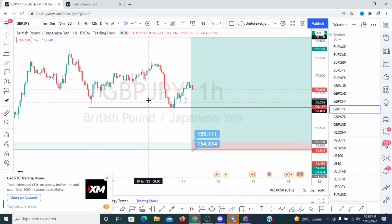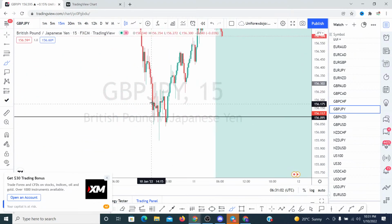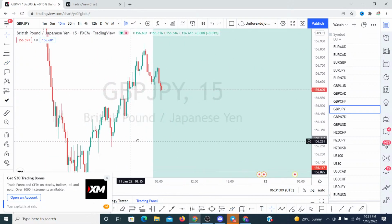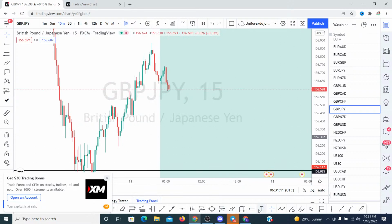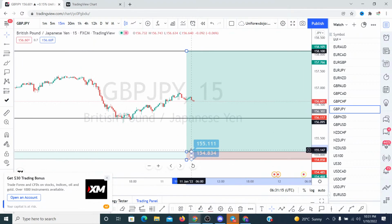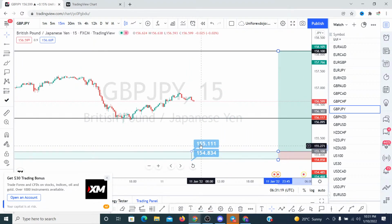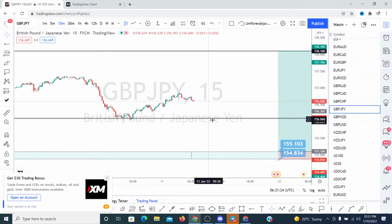For now, we're still holding on to this bias, and if you do want to look at the lower time frames and see what we can pick up on the lower time frames, I'll just show you now quickly. And I think we do have something brewing in here. We definitely do. Let me just move this a bit more to the right, just so you have some playing room to work with. Just gonna put it right there. There we go.